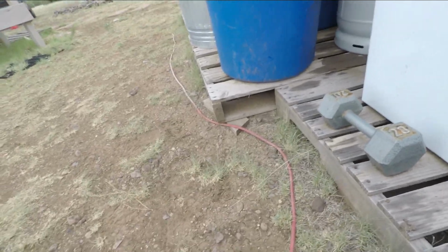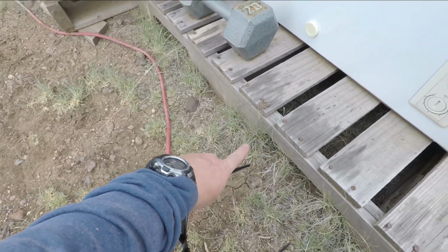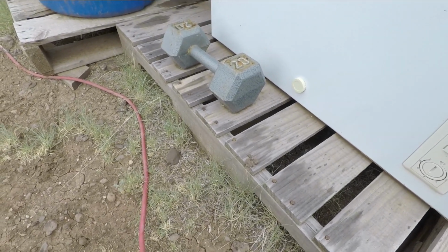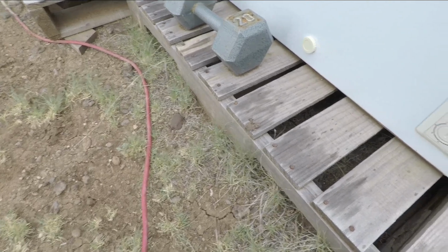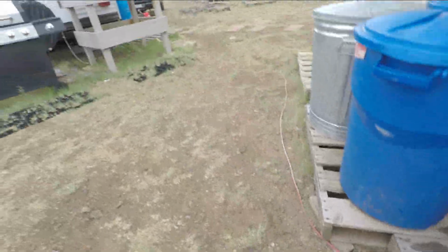He's real small. I didn't even see him. I was walking over here and he climbed up the side of the pallet. I've never ever seen one that small before. Pretty neat. I don't know if he's not feeling good or what, but he's not afraid of me at all. It's kind of weird.